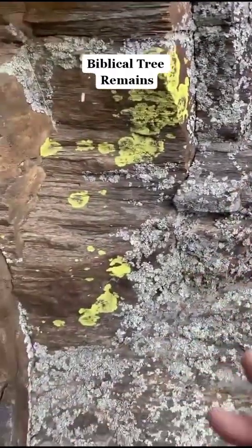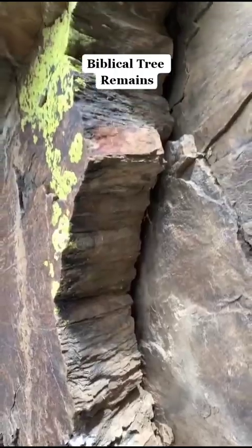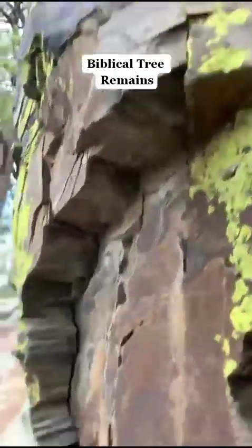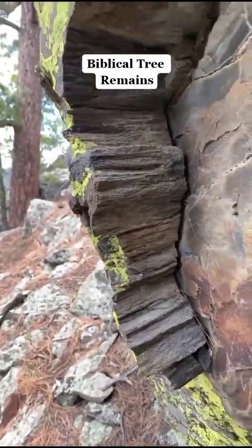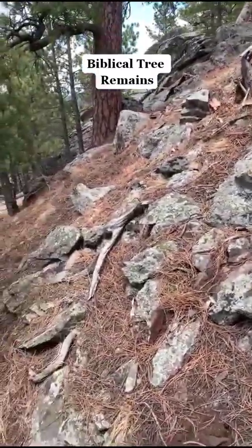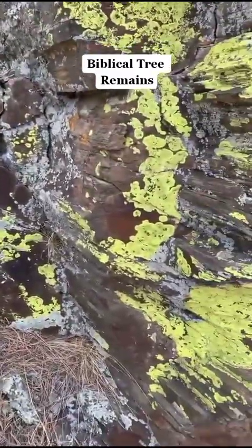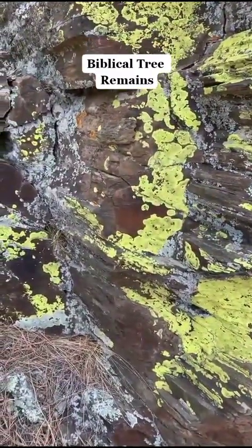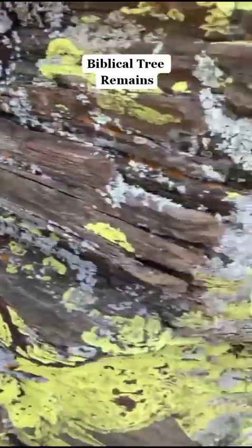Wood is like fibers. See here. All this. Everything I've shown in every one of my videos, the mountains. And it's not just here, it's worldwide. You see, this doesn't have the moss on it.